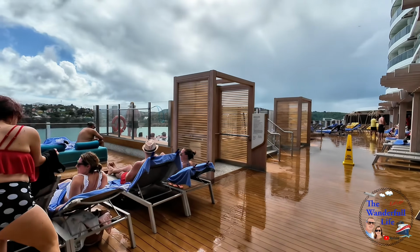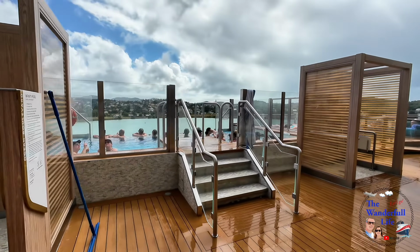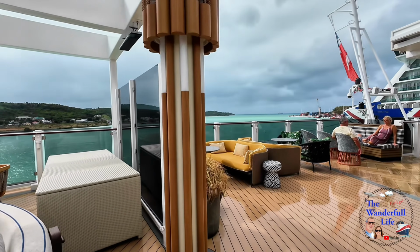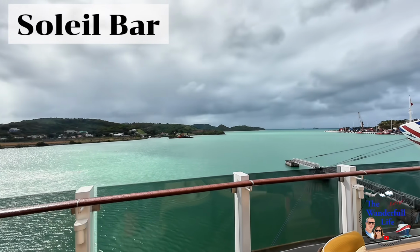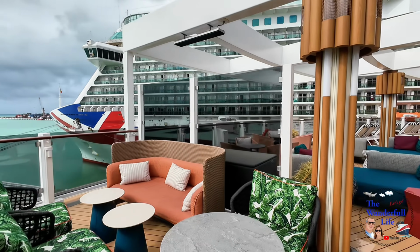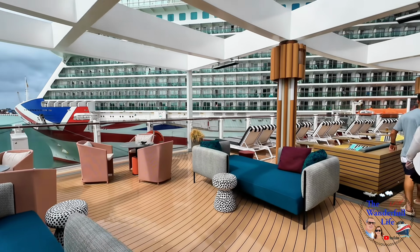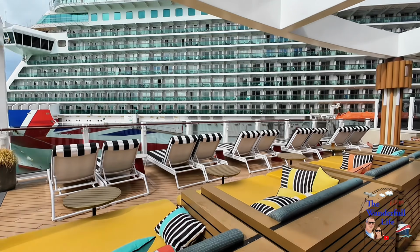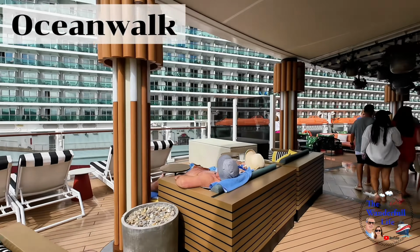The little infinity pools. It's crowded in there. A bar. The Soleil Bar. Oh, nice view. So all this is damp. On the Breakaway class ships, it's called the Waterfront. This is called, I think, Oceanfront, right? On the Viva. I don't know, I believe so.